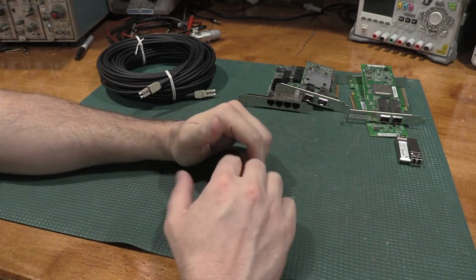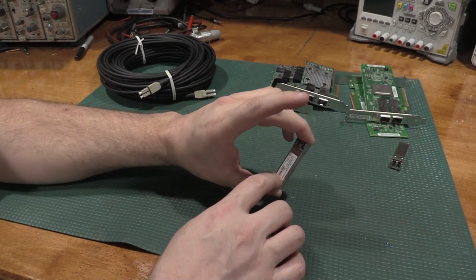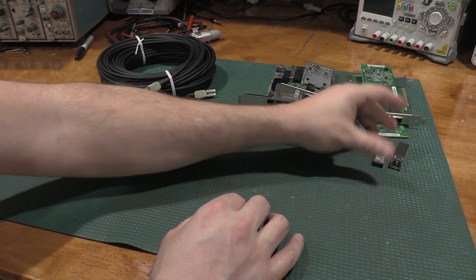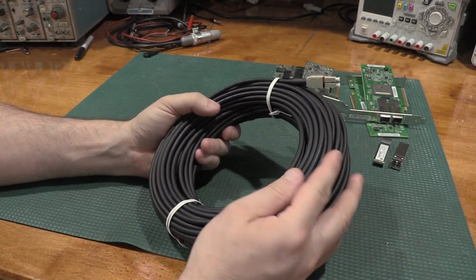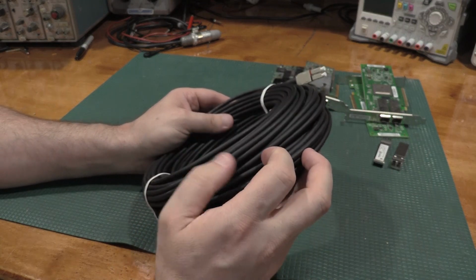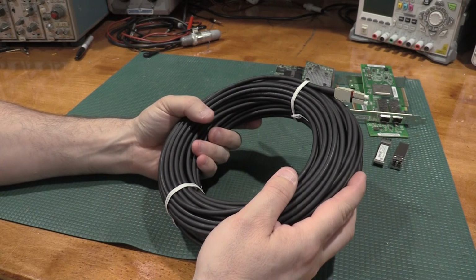When the Ubiquiti ones come in, we'll throw them in front of the camera so you guys can see them. They won't look much different. They'll have a different label on them, but they have to fit in the hole, and pretty much all GBICs look like that. Really, really nice, inexpensive armored fiber cable. This came from Amazon.